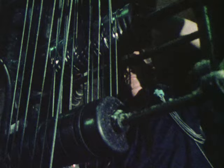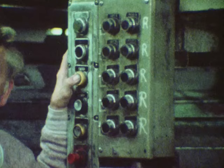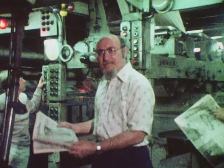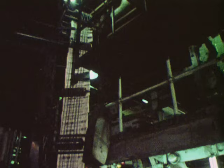Scrap from the previous press run is cleared from the conveyor. They carry the finished papers up to the street level above. Now the last reversal, from wrong reading type to the final, inked, right reading, printed page. Machine upstairs, and it ends up here. And the presses keep rolling through the night.